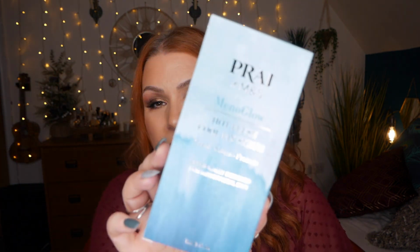There's that. Next up, we've got a product by Pry and M&S. This is Meno Glow Hot Flush Cool Fix Serum. Cools, calms and protects. Specifically designed for menopausal skin, and there's 60 mils here.